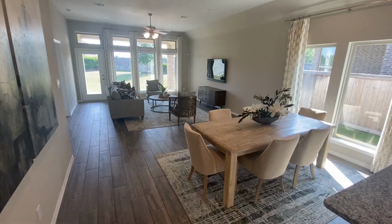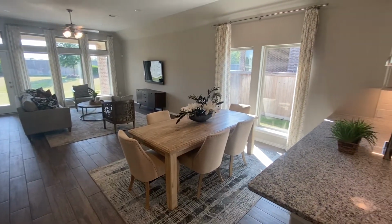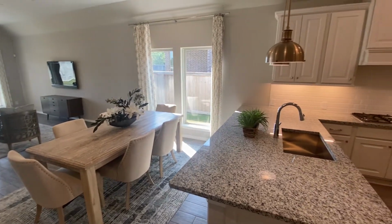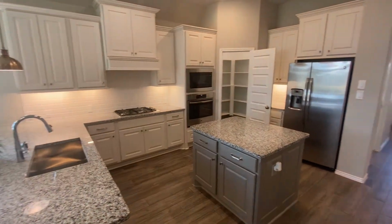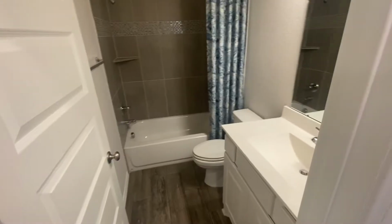But again, I love how big this kitchen is. As you can see, kind of the dining room and living room. Big open floor plan. If you're having company over, you're having people over, it's really, really great to have.